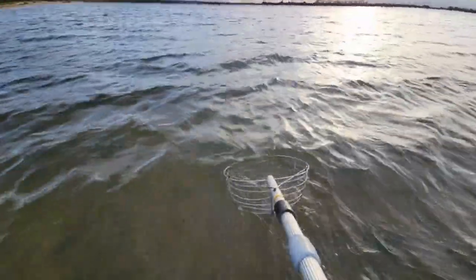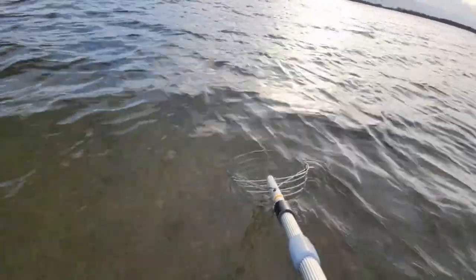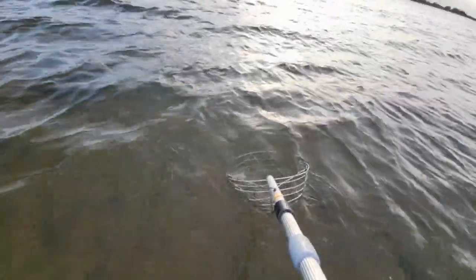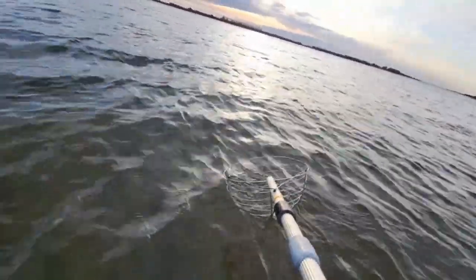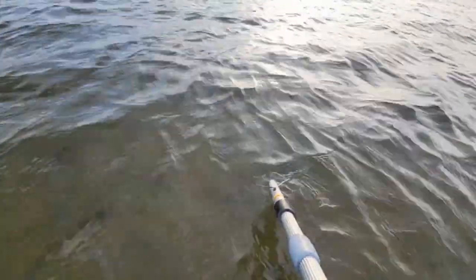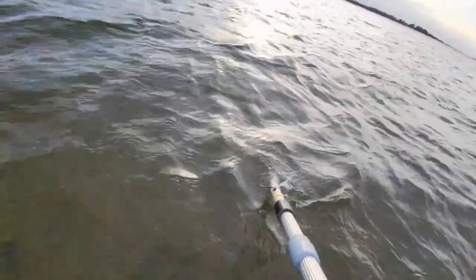And usually what you do, right, is when you're searching for crabs, you just work out a grid pattern, right? So, at night, it's not a good idea to go out too deep, because you might end up being shark fodder. But that's all right. What we lack in common sense, we make up for in crabs. Beautiful. All right, let's go. Just want a couple, that's all I want.